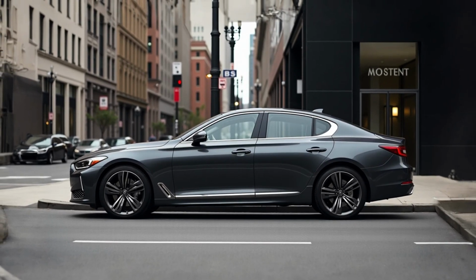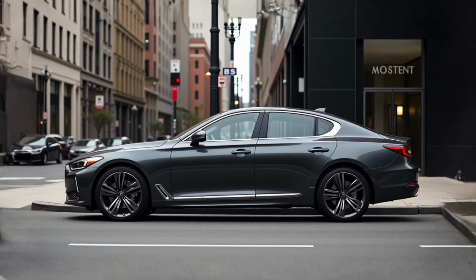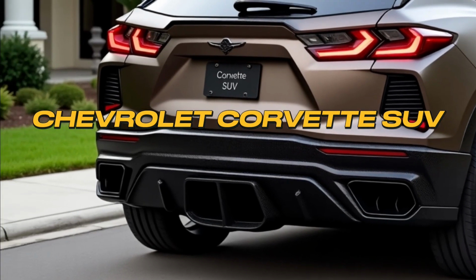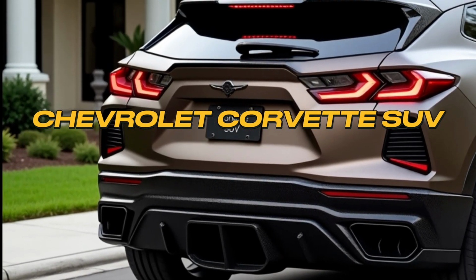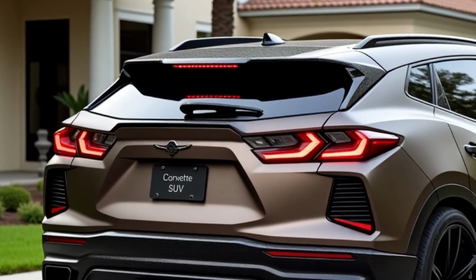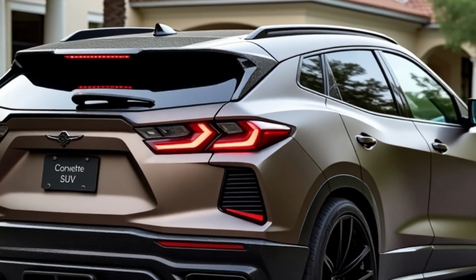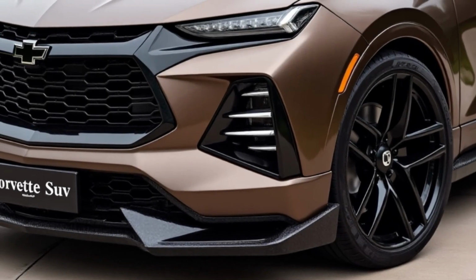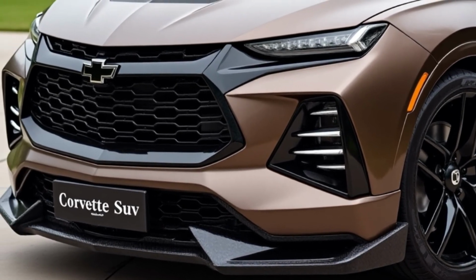Next up, we've got a well-known performance brand that's missing the mark in ways you wouldn't expect. Chevrolet Corvette SUV. You heard that right. The Chevrolet Corvette is now trying to be an SUV. But does it hold the same magic? Spoiler alert, it doesn't. The Corvette SUV has an engine that matches its sports car lineage, but it misses the mark on handling and dynamics.